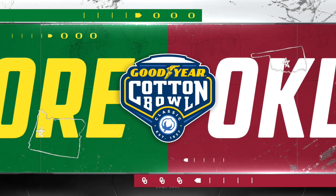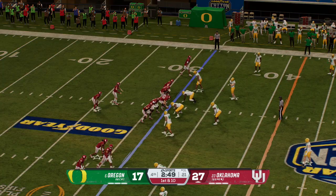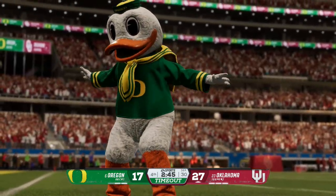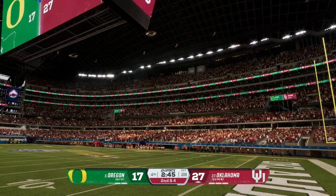And the Sooners offense is back on the field. Here's the first play of the drive. They're set up at the 31. Last time was a quick 3 and out. Can they get a drive going this time? And now it's the defense that calls timeout here, trying to get organized and preserve as much clock as possible.